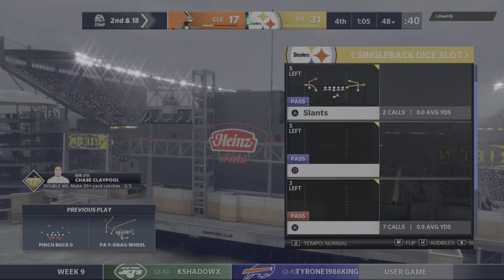Completion here to Claypool, and he is out of bounds, but not before he's inside the 30. That one covers 24 yards. It's a first down. That's what we're used to seeing from him right there. Plays like that, why he's number four in the league in terms of receiving yardage. Able to make adjustments all along the way. Doesn't matter where he lines up, where he releases from. Working his way into the secondary, figures out defenses and finds weak spots in order to get open.